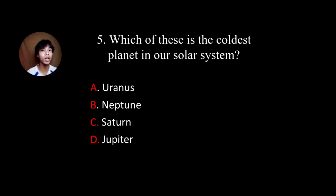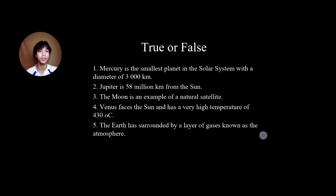Number 5. Which of these is the oldest planet in our solar system? A. Uranus, B. Neptune, C. Saturn, D. Jupiter. And this is the true or false. Number 1. Mercury is the smallest planet in our solar system with a diameter of 3,000 kilometers. True or false?